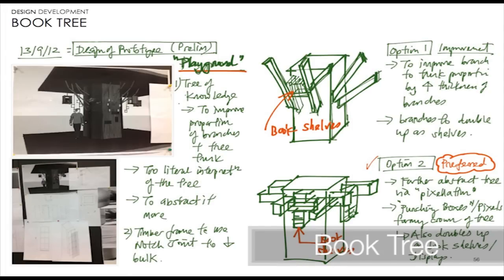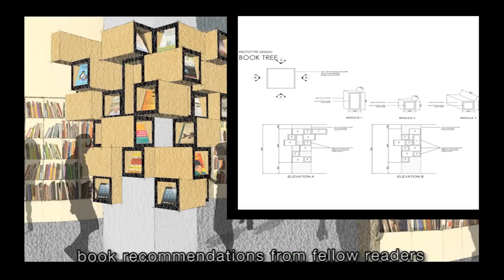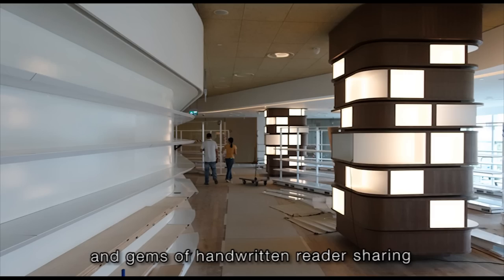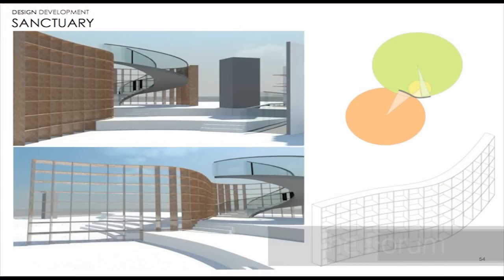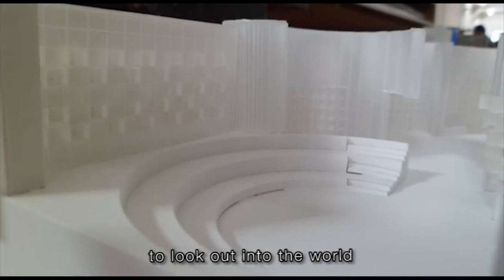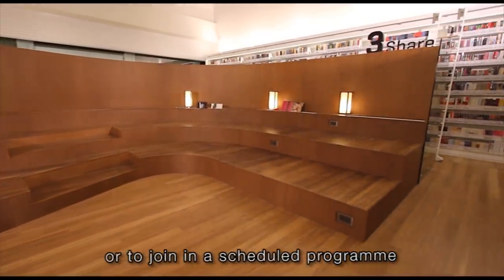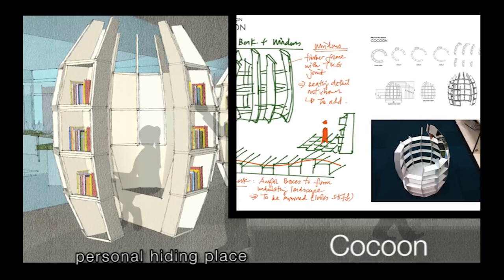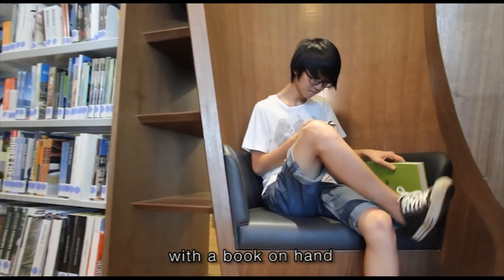The Book Tree. A treasure trove of book recommendations from fellow readers. A chance to come upon personal comments and gems of handwritten reader sharing. The Forum. Designed for the delight of discovery, to look out into the world with a book on hand, or to join in a scheduled program. The Cocoon, a small and secret personal hiding place, to escape into another world with a book on hand.